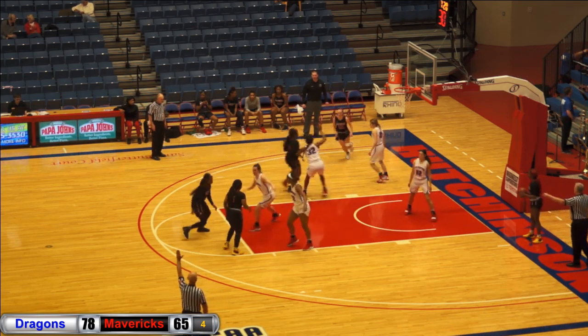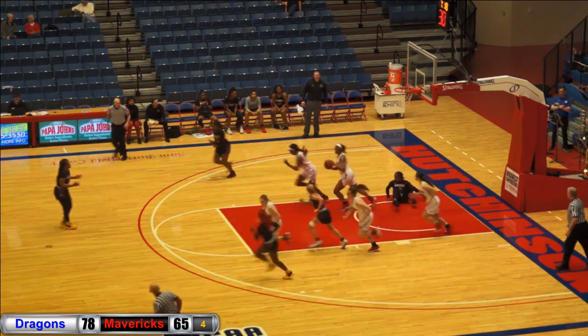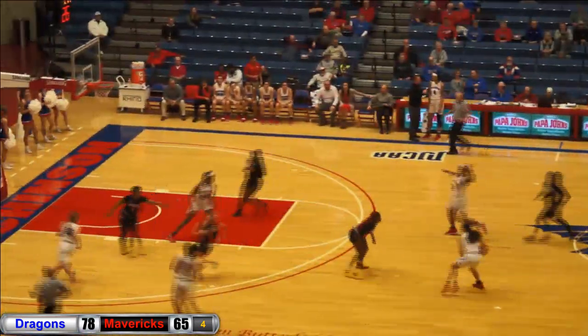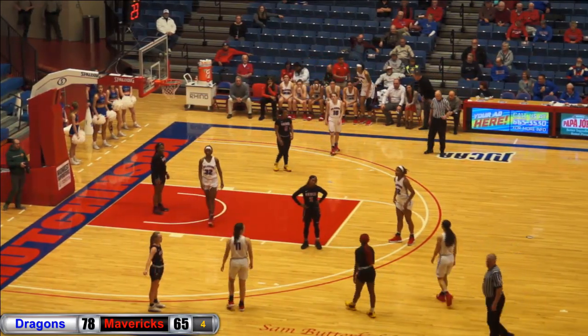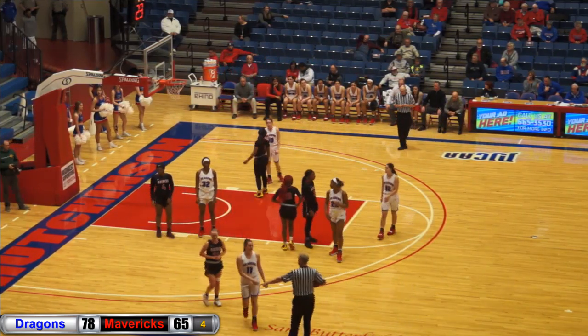So now inbounding with 7:20 to go will be Lady Mavericks. Little play inside. Shot too strong for Fly. Off the glass, no good. Hutch comes up with the rebound. The Dragons left side knocked away out of bounds. Kelsey Brett losing control for a second. Last touch by Northwest Kansas Tech.